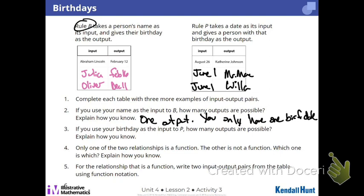If you were to use your birth date for input P, like mine, June 1st, how many different outputs could there be, Willa? Multiple. Well, theoretically, there's not infinite people. Explain how you know. Theoretically, 365 birthdays, and on any birthday, there could be a bunch of different people. So, only one of these is a function. Raise your hand if you think rule B is a function. Raise your hand if you think rule P is a function. Interesting. The answer is rule B.